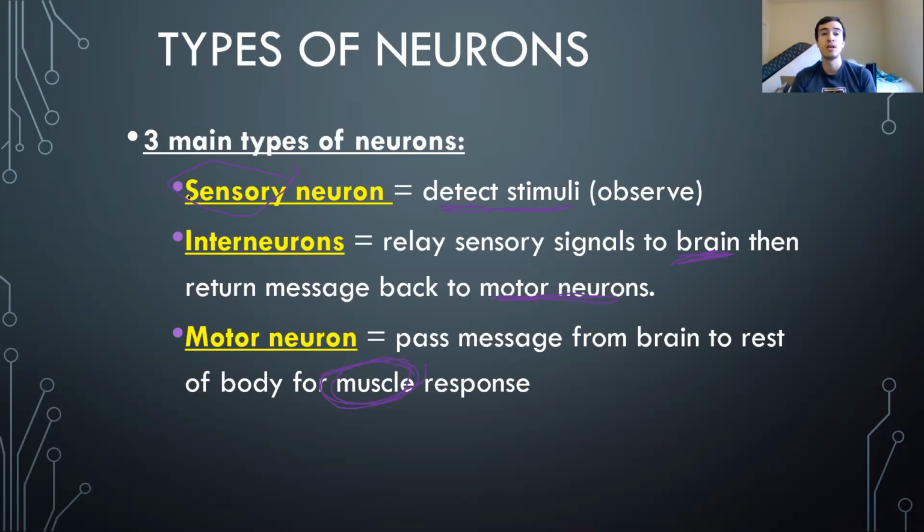So the sensory neurons take in information and send that to your spine and your brain. The interneurons are in your spine and your brain, and they send that message up to your brain and then back down. And the interneurons will send that message out to your motor neurons. And those are what go out from your spine and connect to the different muscles in your body to create some sort of action, some sort of response in your muscles.